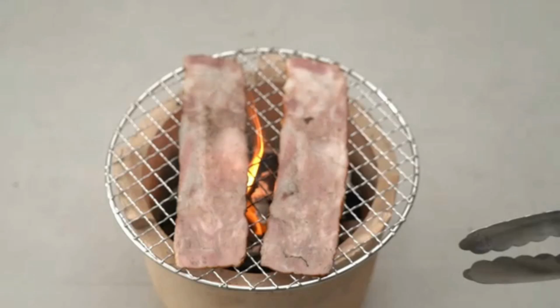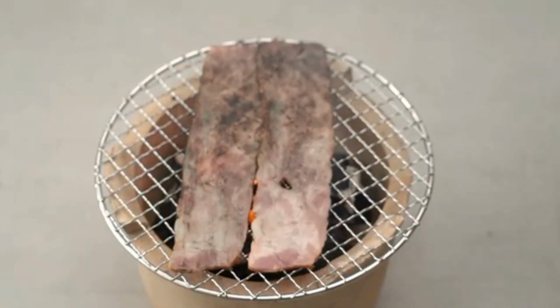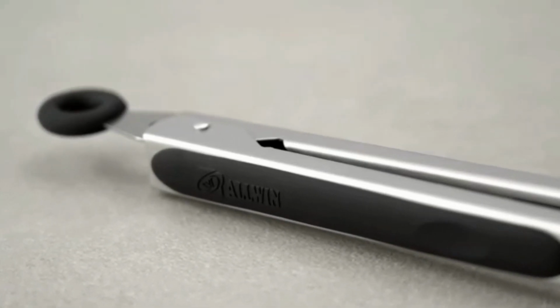Convenient size. These tongs measure 11.57 inches. Dishwasher safe. These tongs are dishwasher safe, making cleanup quick and easy. Warranty. These tongs come with a 1-year hassle-free replacement and lifetime limited warranty.